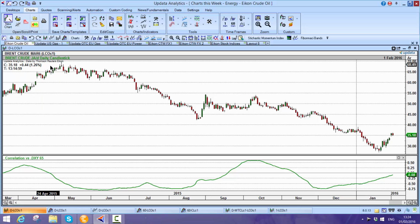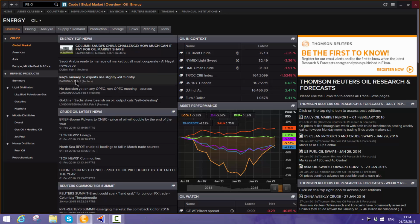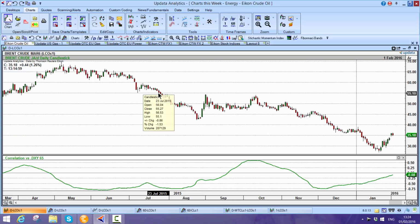All the data is coming from Thomson Reuters Icon, of course. The great thing with Updata is it will run on your Icon, your Bloomberg, DTN, a whole host of data feeds. But here this morning I'm running on Icon and real-time OTC broker data, which you could also get from your Trayport screen. So the ability to bring this data together is really powerful.